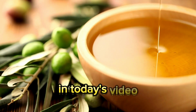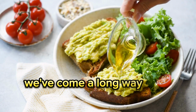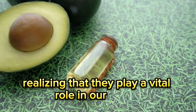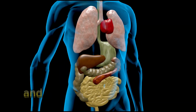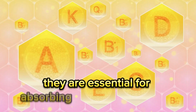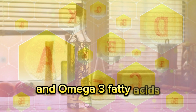In today's video, we're diving deep into the world of fats, but it's not what you might expect. We've come a long way from fearing fats, realizing that they play a vital role in our health. Fats help produce hormones, facilitate cell growth, protect our organs, and aid in nutrient absorption. They are essential for absorbing fat-soluble nutrients like vitamins A, D, E, K, beta-carotene, and omega-3 fatty acids.